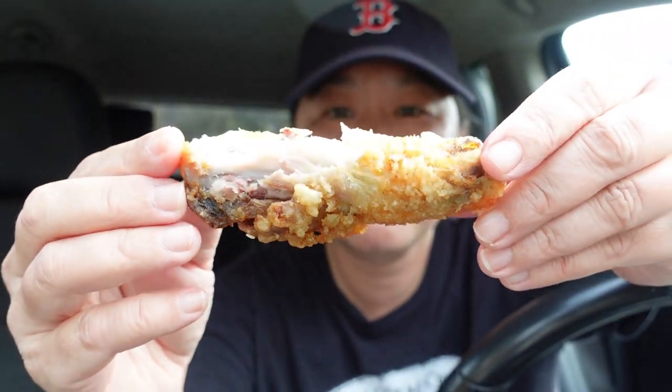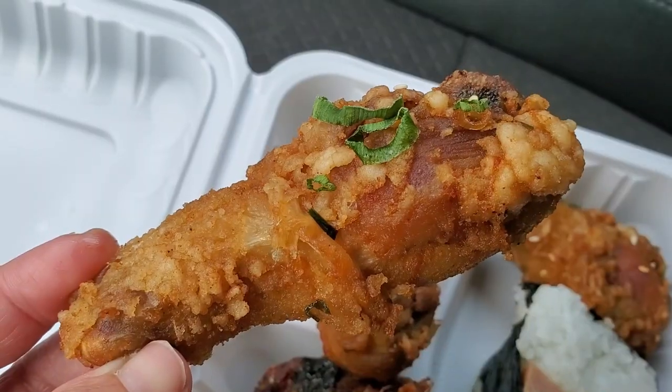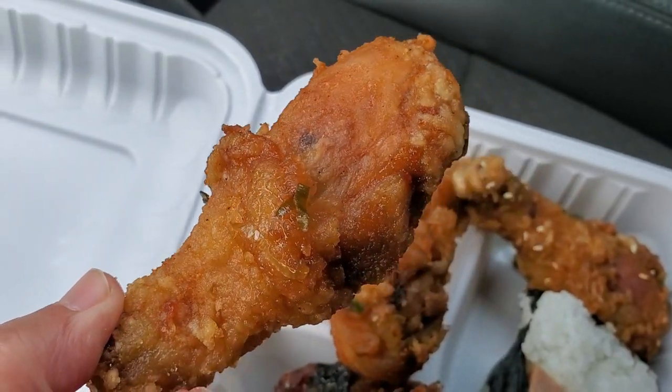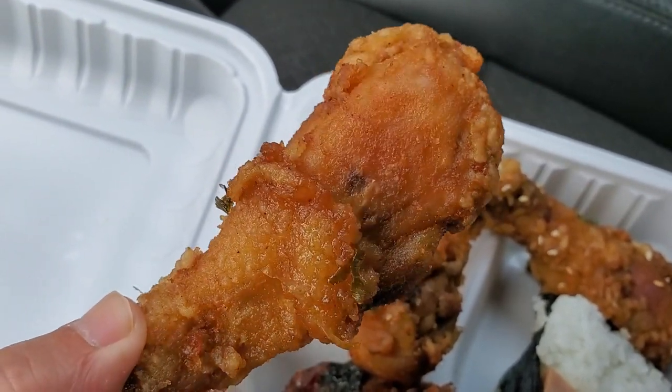It's fried to a crisp and has a little drizzle of the Korean sweet sesame style sauce on it. It was actually very good and one of my favorite dishes out of all the ones we picked.